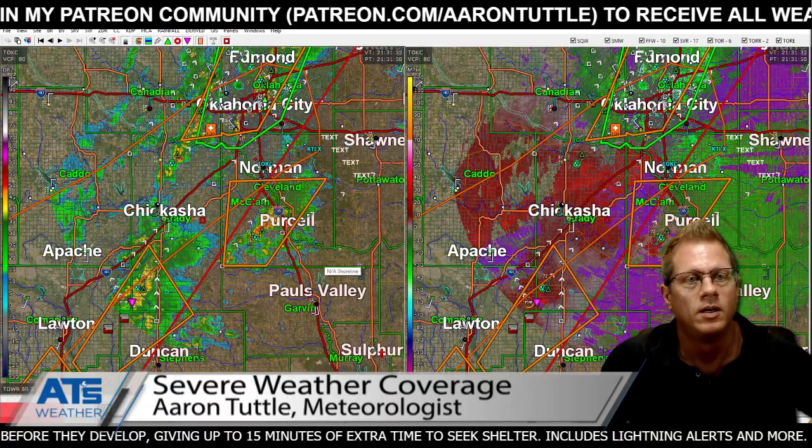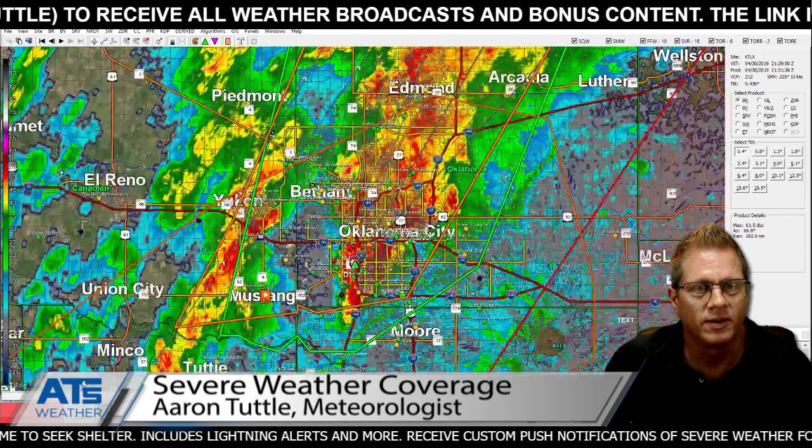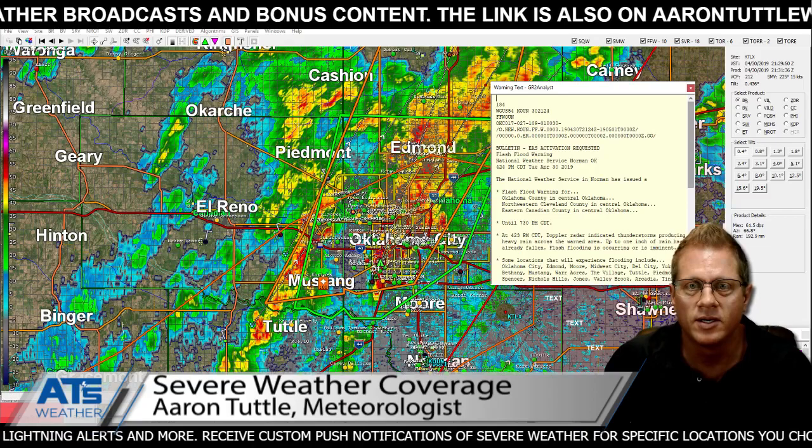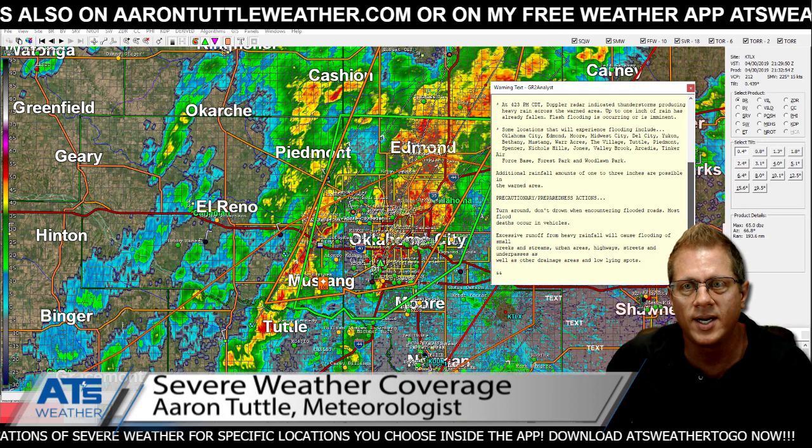So, this is going to turn into a heavy rainmaker for Oklahoma City, by the way. That's all that's going to be. Not even really any hail, just heavy rainfall. So, hence the flash flooding. This is the polygon for this. So, I'll just read you the details. Flash flood warning continues for Oklahoma, Cleveland, Canadian County. Indicates thunderstorms producing up to an inch of rain already. And we've got more to come with this little cluster.